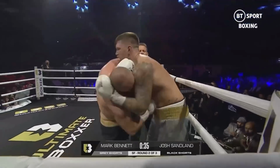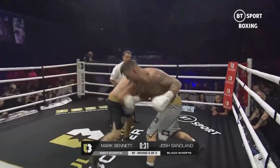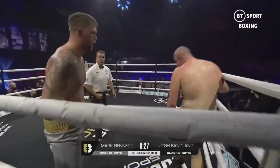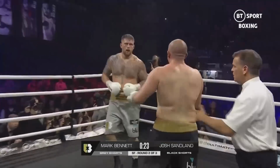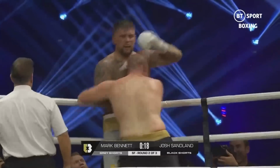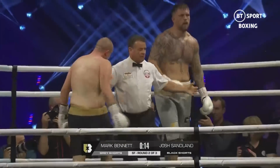But it's taking away his punching space when he does this. That's the problem. He gets body to body, but you can't get any leverage on your shots when you're that close. Bennett using good footwork to turn his man and pin him to the ropes. And Sandland incredibly fatigued here now, but he knows nothing else than to try to get into punching range and look for a home for his shots.